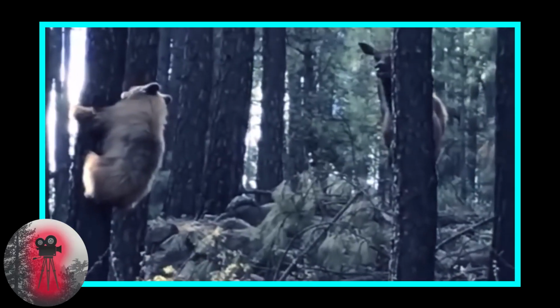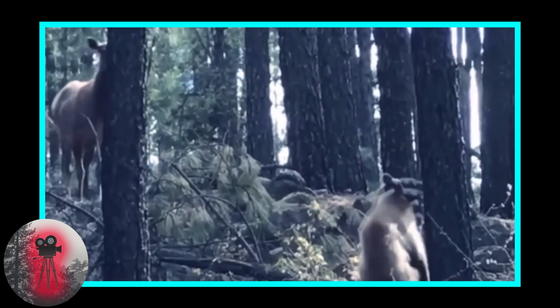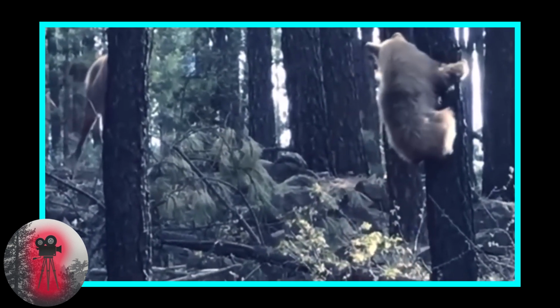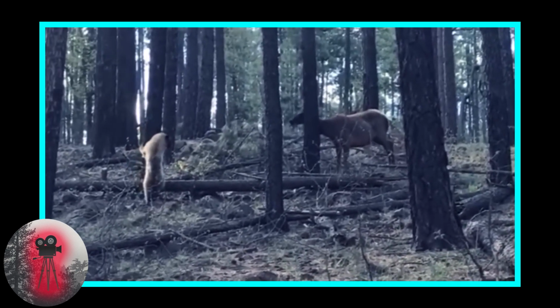Bear versus calf. This next clip comes from a movie producer who was filming out in Arizona. I'm just going to read this as the excerpt was written. Today, we are filming again in the great state of Arizona, and we just so happened to witness a heart-wrenching encounter between a small brown bear and a moose calf.